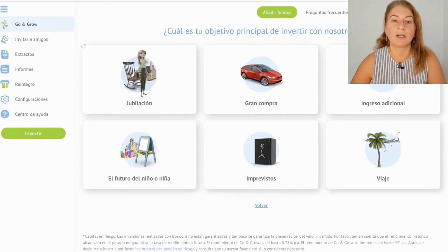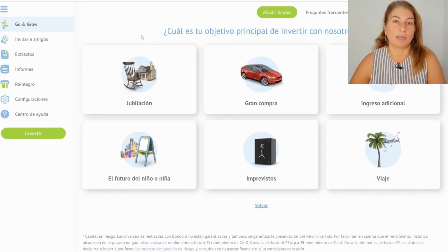In Bondora, the product in which we are going to be able to invest right now is called Go and Grow, and it offers us a 6.75% interest rate with the advantage that we will be able to withdraw the money when we want, immediately. So we will not even have to select the term at which we want to invest. We simply invest, and when we need or want to withdraw the money from the platform, we will only have to go to withdraw. They do charge a withdrawal fee. It is the only commission that this platform has, €1, and this is a flat rate, no matter how much you withdraw.